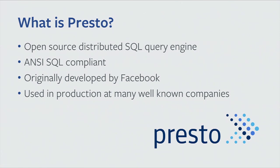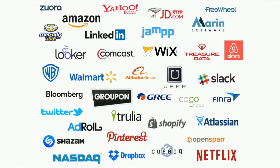Before that, we were using Hive, and our data scientists would say that on a good day they could run 7 Hive queries. And so you can't do a lot of analysis when it's taking hours to run your queries. So we wanted to build Presto so that people could do faster analysis. And Presto is now used in production at a number of other companies.